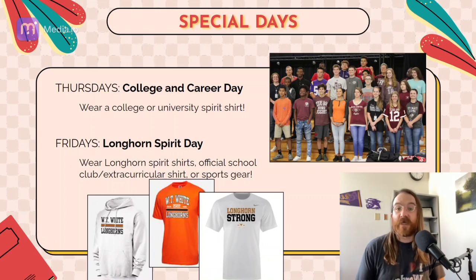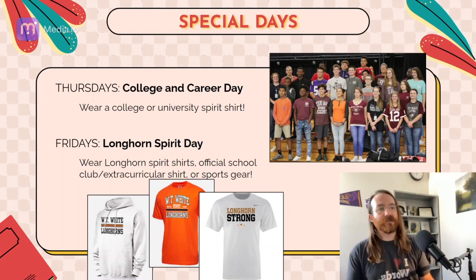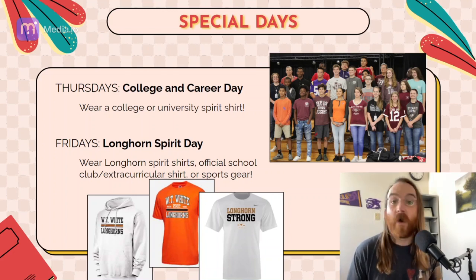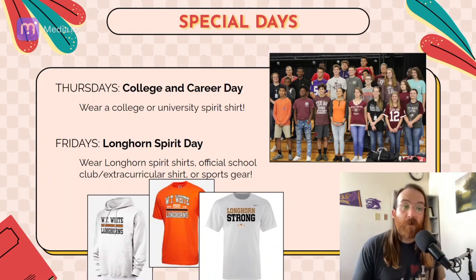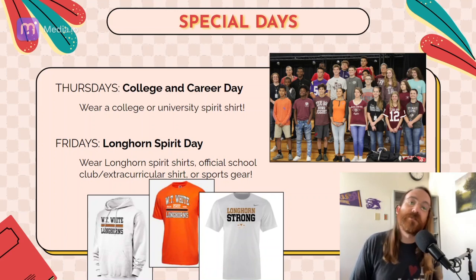Let's talk about the special days in the week. Every week on Thursdays, students and teachers alike are encouraged to wear a spirit shirt from a university or college. This is your time to show where you might be going or might want to go. On Fridays, it's Longhorn Spirit Day. We get the Longhorn pride out, wear Longhorn Spirit shirts, official school club or extracurricular shirts, or other sports gear from W.T. White.